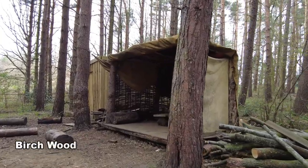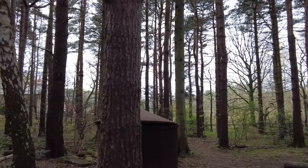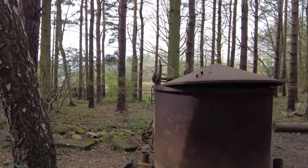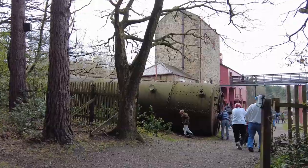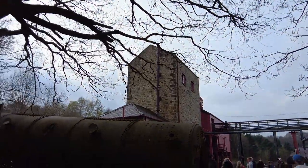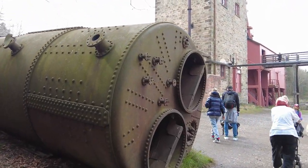We're walking through birch wood. I can't tell you much about it, but woodland crafts like basket making and wood turning are demonstrated here. We wandered around in a rather haphazard fashion. The site is 350 acres, that's about 140 hectares, and there's so much to see.